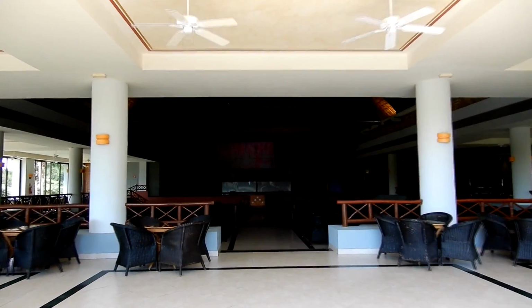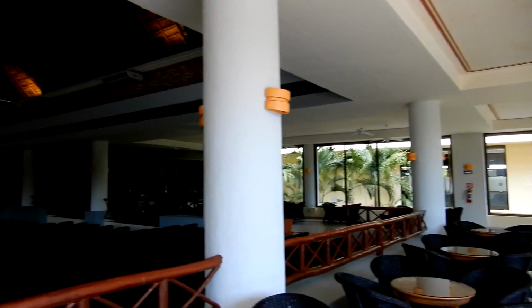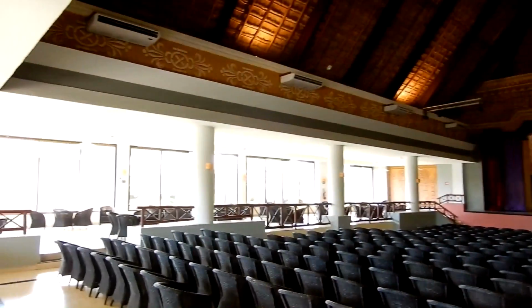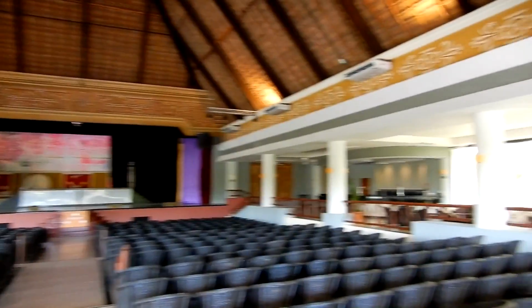This is where the shows happen. This theater is smaller than Tulum's, but Tulum is a big resort. Nice. Very nice. Bar, all that fun stuff.